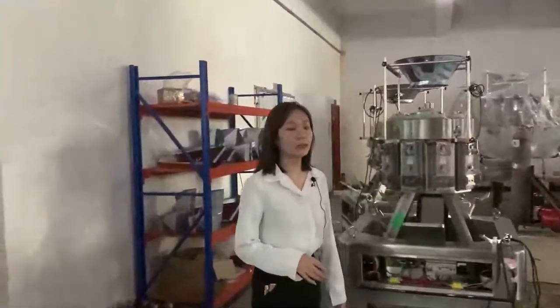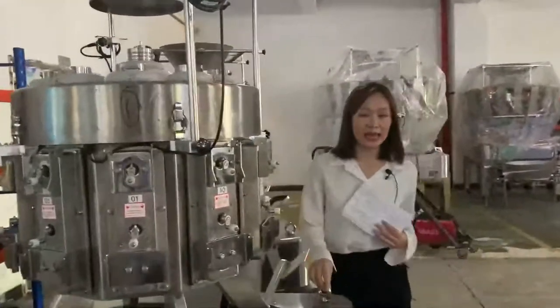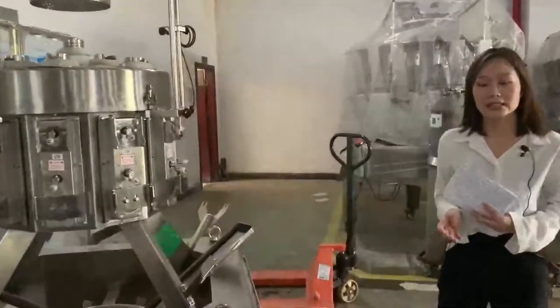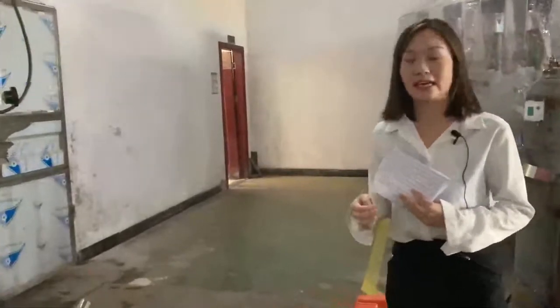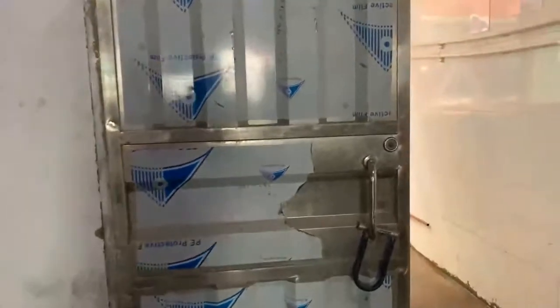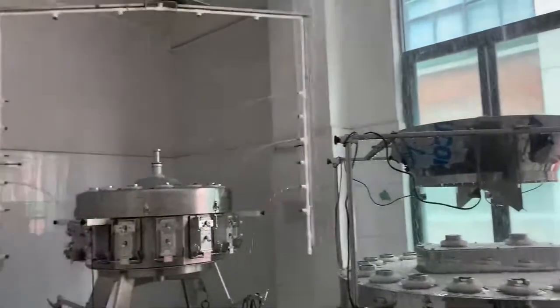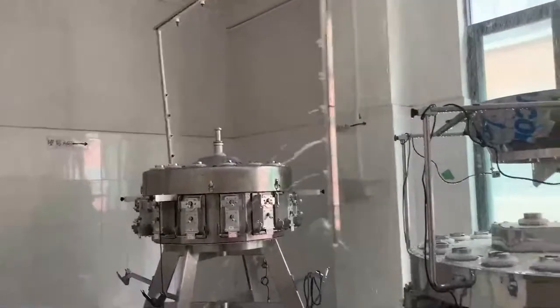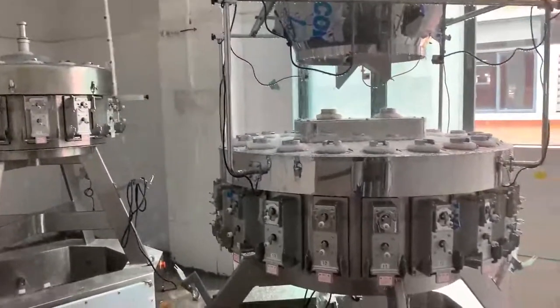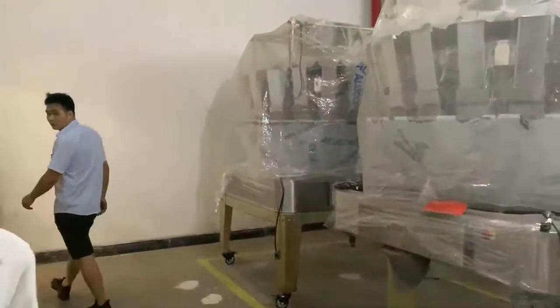After the assembly is completed, our machines will go through many tests, such as the frequency test, waterproof test, aging test, etc. This is our waterproof test room. The machines will run for 2 hours under a specific water pressure.